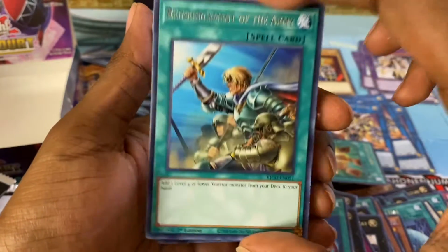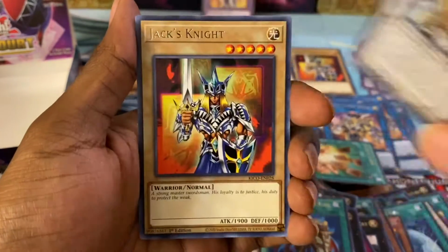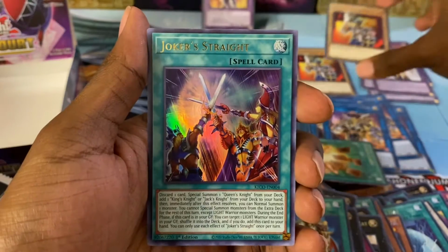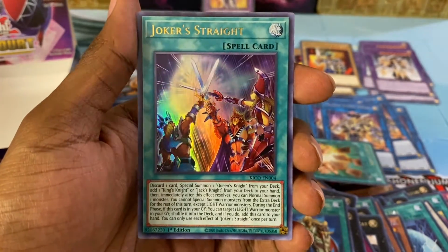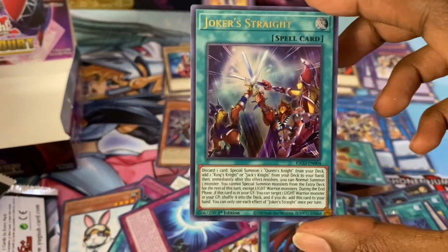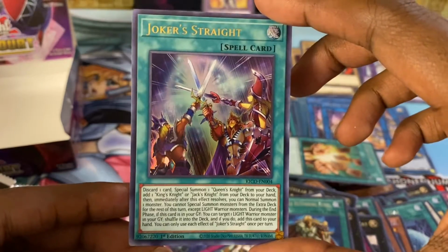We got us a Rivalry, Reinforcement, Yang Xing, Jax Knight, and hey! Look at that. A Joker Straight. I knew there was another Ultra Rare coming. Come on, what we got here? Brand new Ultra Rare card. Talk to me. Show me. Read. What we got here?